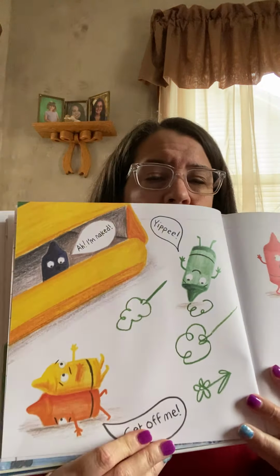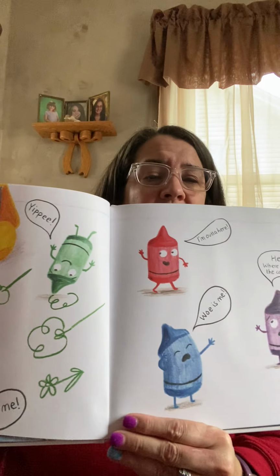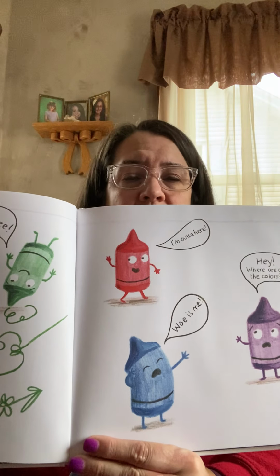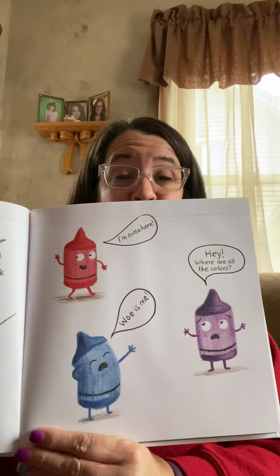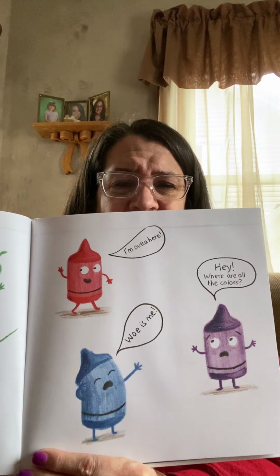So the black crayon doesn't want to come out of the box because he's naked. What does that mean? He doesn't have his wrapper anymore. And when they fell out, the orange crayon doesn't want the yellow crayon near him. And the green crayon says, yippee! And the red crayon says, I'm out of here. And the blue crayon, oh, woe is me. And there's my favorite, the purple crayon, and he says, hey, where are all the colors? Where did they go?